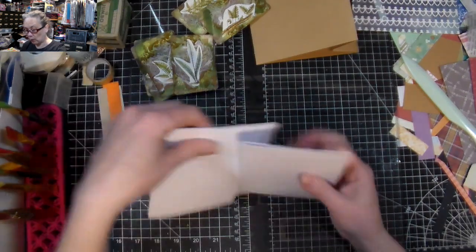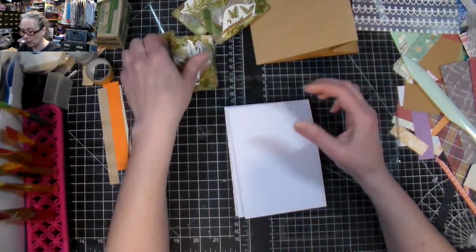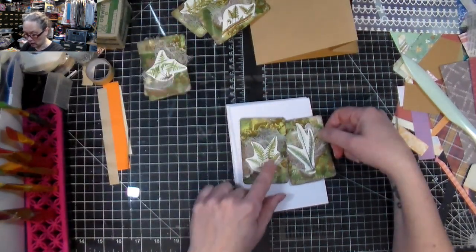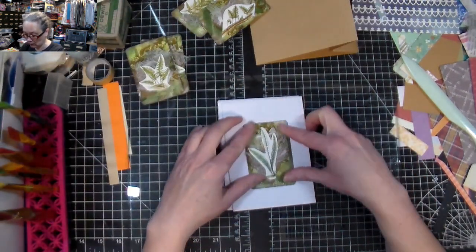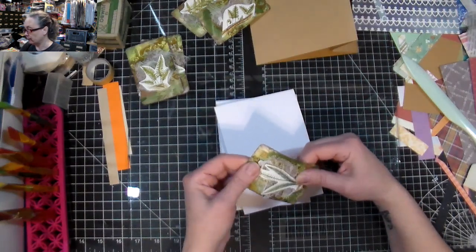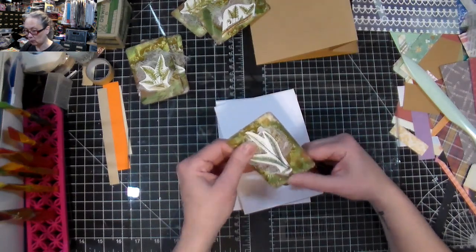So we've got the 5 card base, and now it's a question of deciding what we want to do. I do like the fact that there's white on the images. So I think that might be a good thing to actually use white. So this could be something that would be good.